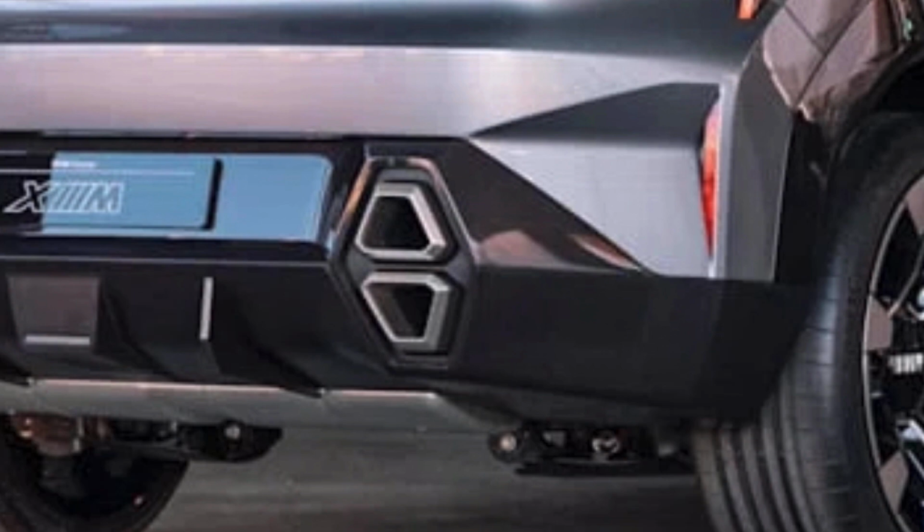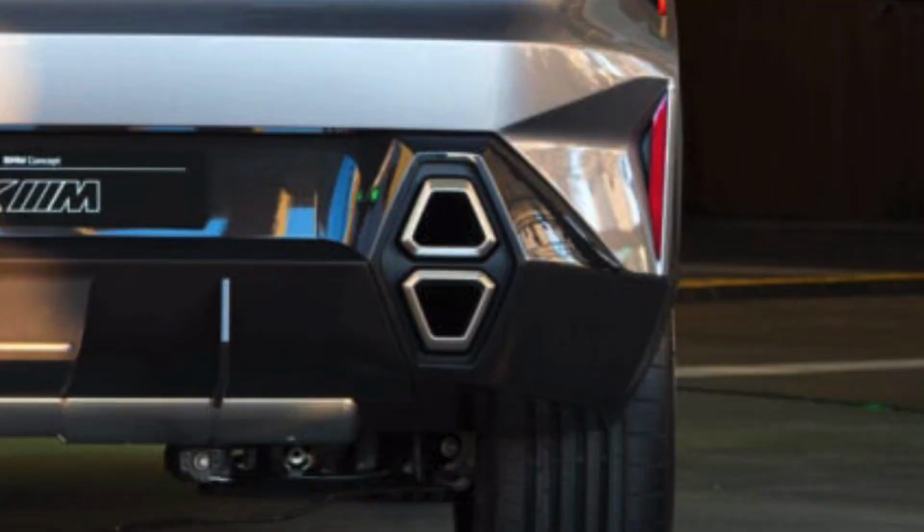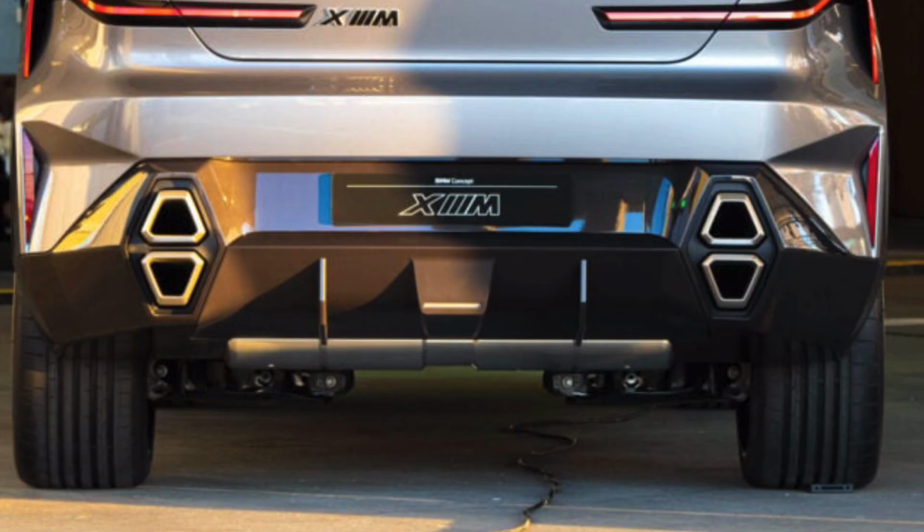Many people thought, oh my god, it's going to be so ugly, but I actually think it kind of looks really good. I wish they were more diagonal, but then that would kind of look like a Lexus. But either way, this is a really cool design feature from BMW. I like the trapezoid shapes that they have on it. There are 4 exhaust pipes in total, and it's a new approach to BMW's exhaust placement, so I think it looks really, really good.